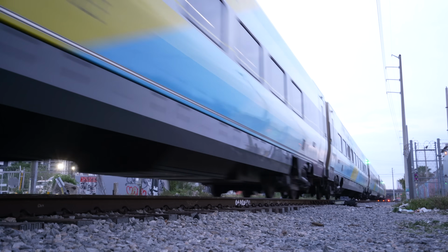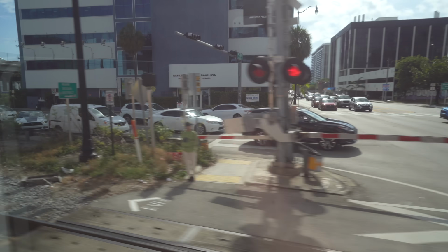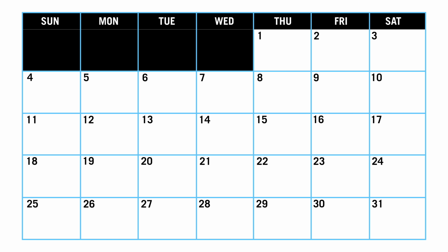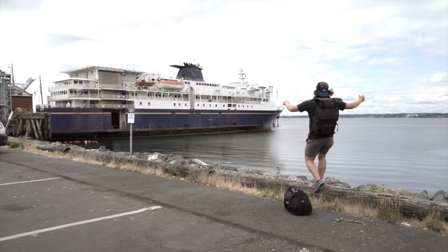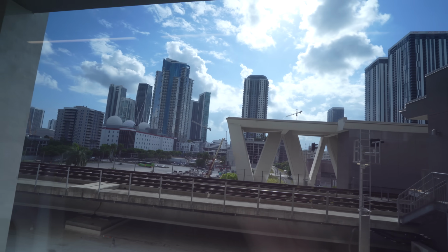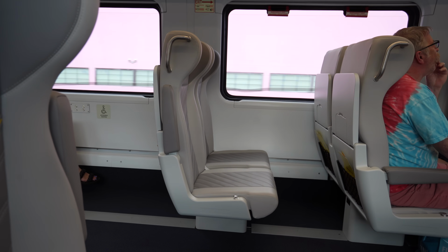Now, the big struggle for this trip will be to ensure that we stay on schedule and don't fall behind, because to get to Alaska, we're taking a ferry from Bellingham, Washington to Whittier, Alaska, which only runs once every 2 weeks. And so if we miss that ferry, well, we won't be making it to Alaska. But luckily, Brightline owns their own tracks, so I'm not worried about delays here. I'm worried about delays on Amtrak coming up.